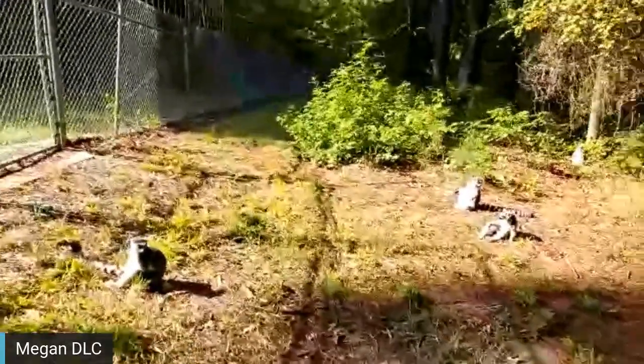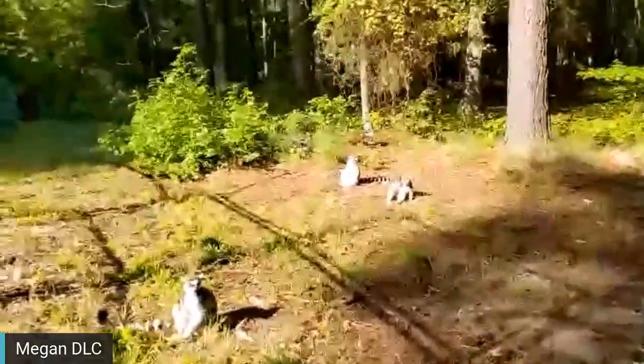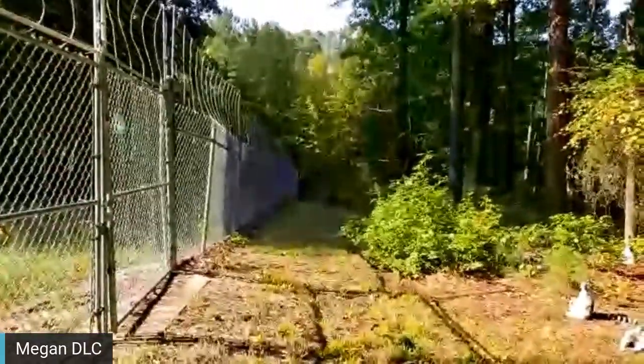Yeah, fantastic. By the way, this is the first time I think we've ever had the fence live on camera, to preclude the question of how they don't escape this forest. There you go. There it is.